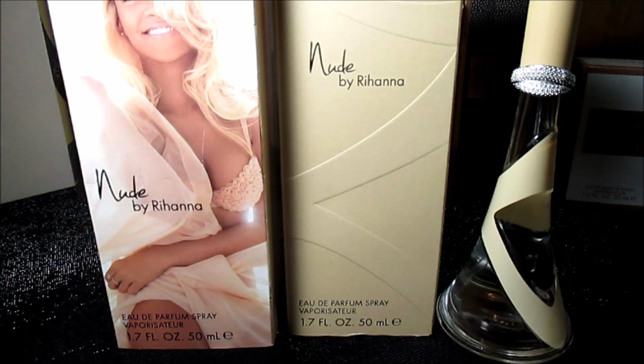The lasting power on this isn't horrible. It's just not as good as the perfumes that are in the top half of my ranking. But Nude by Rihanna is a beautiful, beautiful scent. And it lasts a decent amount of time. It's not as bad as Rogue Love. Rogue Love probably lasts no more than 2 hours on me. Rogue has good lasting power. It lasts about 4 hours on me. Nude by Rihanna, I think that one lasts more around 3 hours if I do one spray.